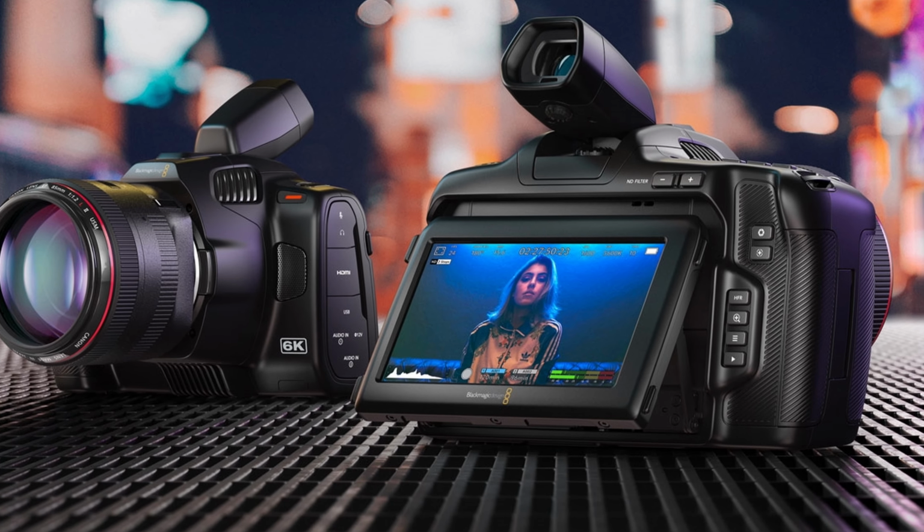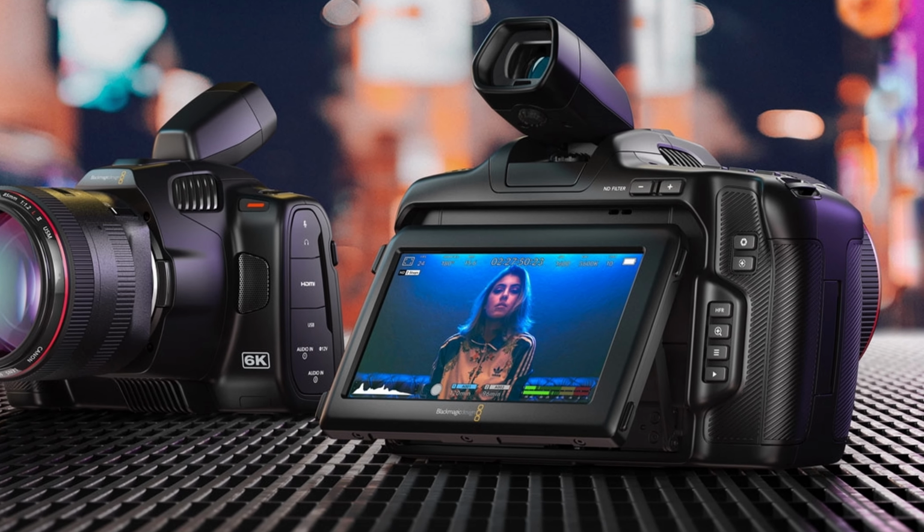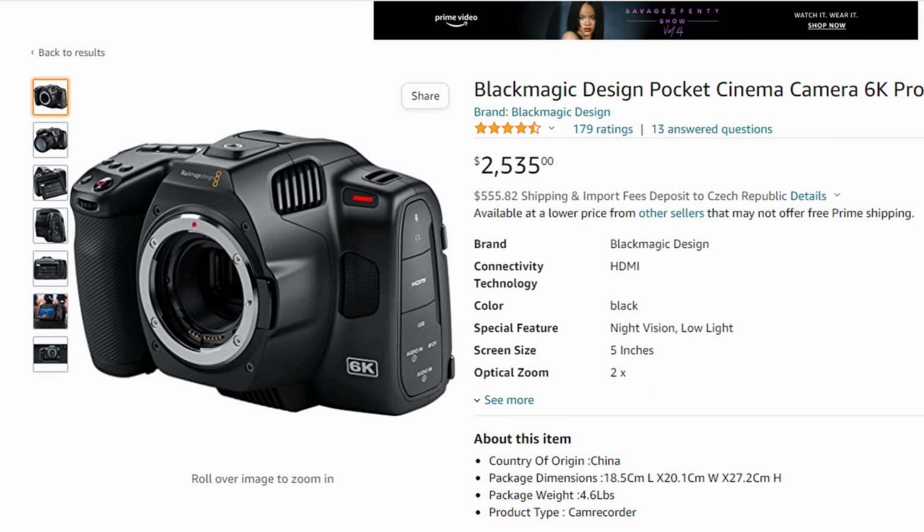For example, the newer 6K Pro version of this camera has the tilt screen, but it's also bigger, heavier, 2 times more expensive, and the file sizes are much bigger than on this camera. And even on this camera there are pretty big file sizes. From one wedding you can get up to like 600 gigs.